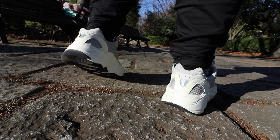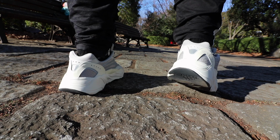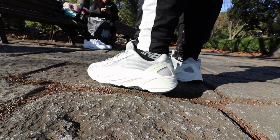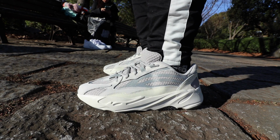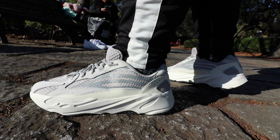Now, let's say you want to have a dad shoe like this one and you don't have that much budget, and you want to get something that's very different, that's very distinct, that's very unique, just so you don't look like everybody else. I think I have the solution for you guys.